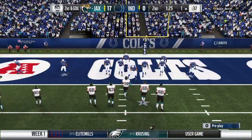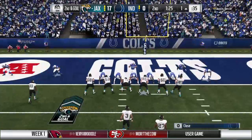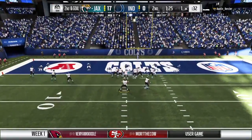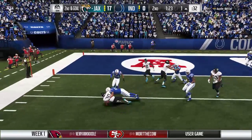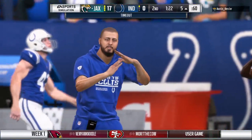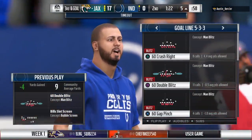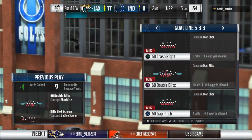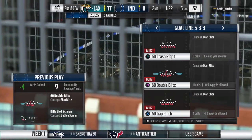Another shot from the 1 on 2nd and goal. Throwing is Wilson. This will be caught at about the 5. And another timeout taken by the Colts, as they'll talk it over here before what will be an important 3rd down.